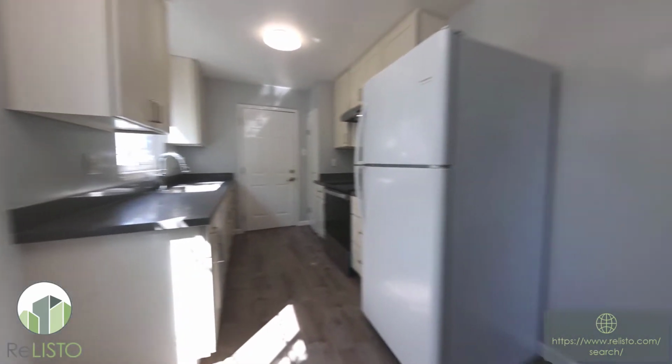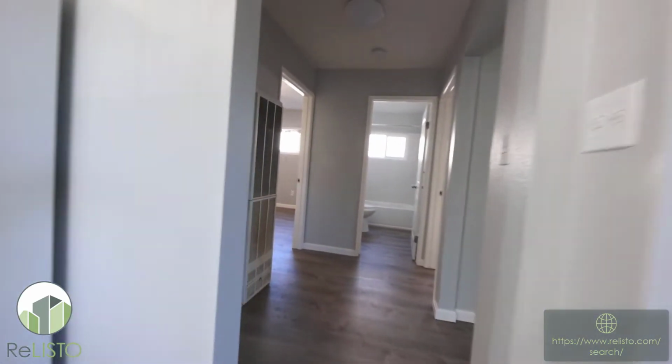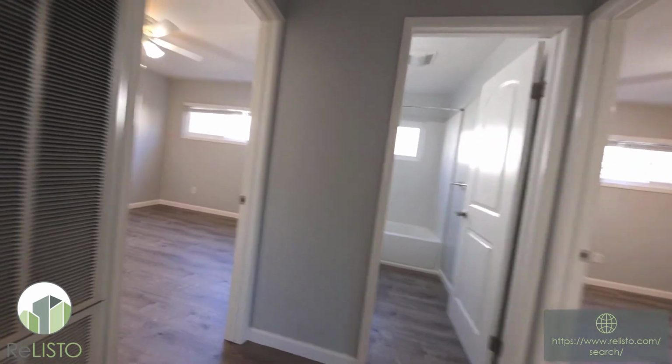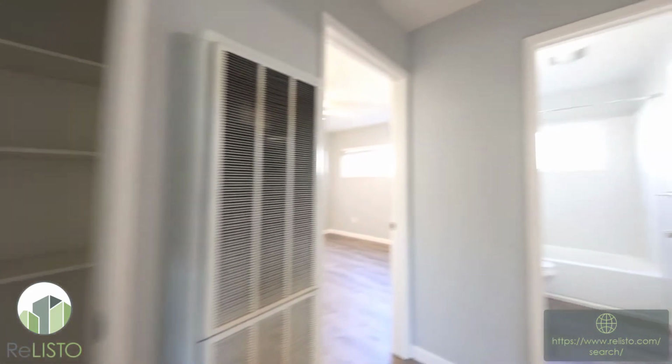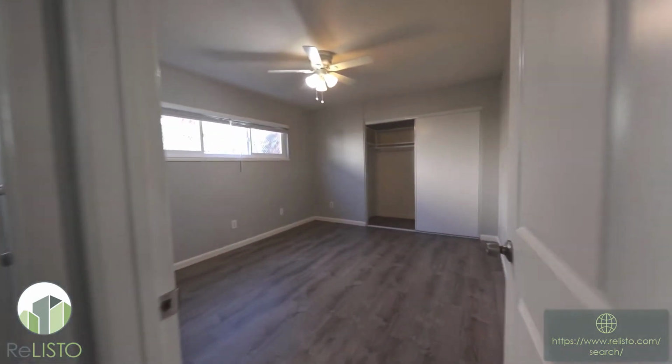All right, turning around, and we're looking back at the living room and electric heater. Let's look at this closet right here. Great space for linens, storage. Okay, so there's the bathroom, then bedroom number 1.